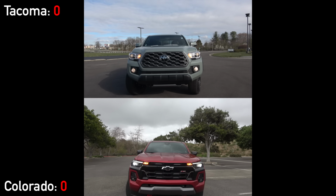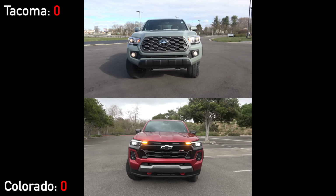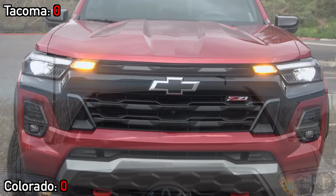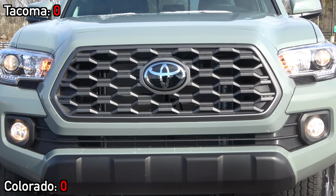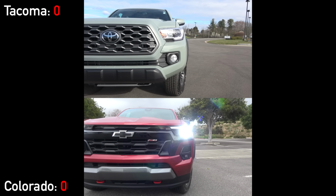So jumping right in with the exteriors, the Colorado is obviously all new this year, and with that comes a new design. The Tacoma has been on sale for a while, but it received a nice design update a few years ago, which has kept it looking fresh. They do have some similarities in the overall front look. But as far as the actual features, the Colorado Z71 comes standard with LED headlights, while the Tacoma has these incandescent headlights unless you purchase an additional option package.